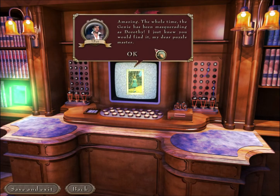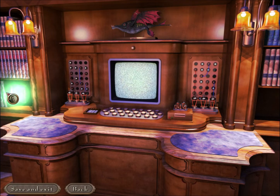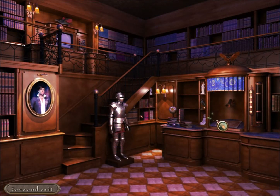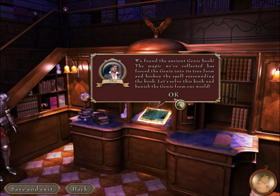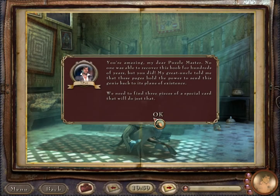The whole time, Genie has been pretending to be Dorothy. I should have known it. I should have known it. And now, that's the Genie's book. Oh no! Okay, we need to find the book. It's right here on the bookshelf, actually. It got moved downstairs. Yeah. Okay, so we found the Ancient Genie book. We are going to banish the genie from this world. The last book is The Genie. You're amazing, my dear puzzle master. Nobody was able to get this book for hundreds of years, but you did.